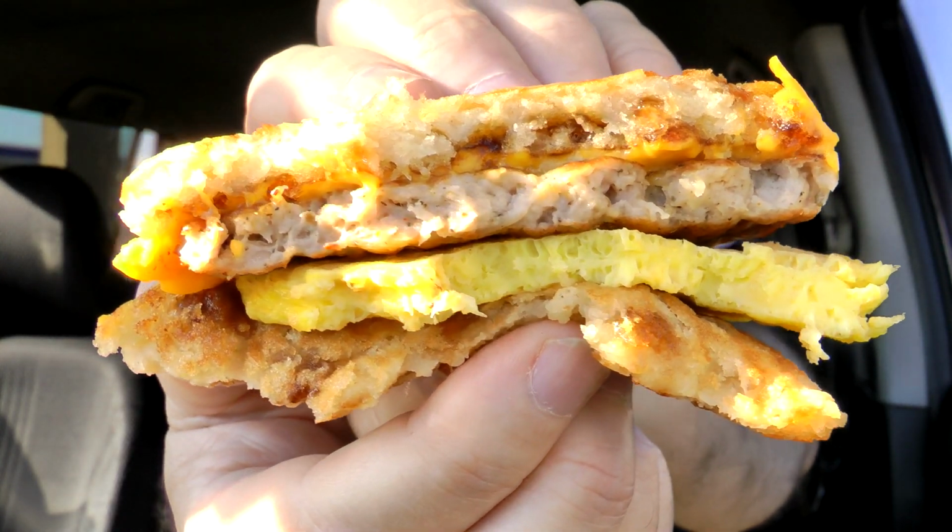So is it as good as it used to be? I would say that this thing has not changed one single bit. I still like it a lot. Still a good sized sandwich. All the elements together are done well. I don't think I've ever had a McGriddle that hasn't been done well. So yeah, I still think you should go out and get them. Try and get it through the app rather than pay $5.50 for it. That's pretty expensive. So except for the price, I would say this thing has not changed a bit in 21 years.